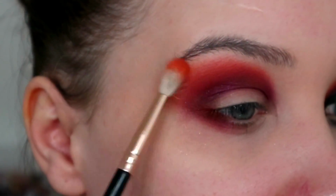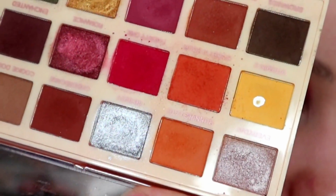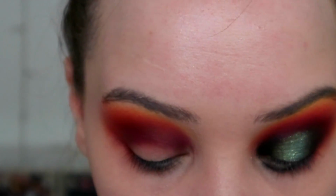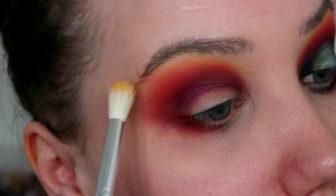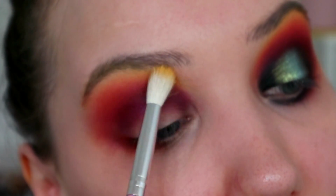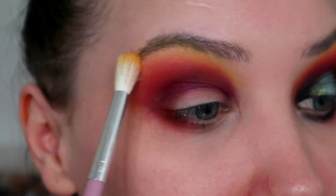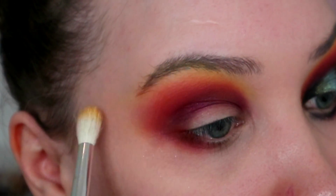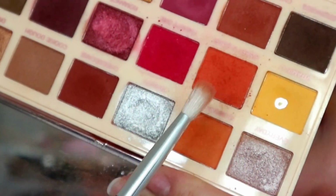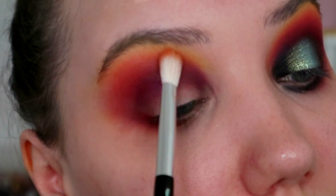This is why I should probably have my base on first, but oh well. And of course the yellow then, Vitamin C, hit pan on it. We can just start fluffing this all the way around. Up here in the brow. We're gonna probably really intensify this yellow later on when my base and brows are on, but this is just the start of it. And then just to kind of merge those two together, I need to take the shade Running Late, which is a lighter orange than the other one. Just dusting that in between the two.